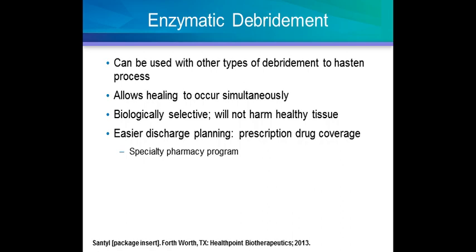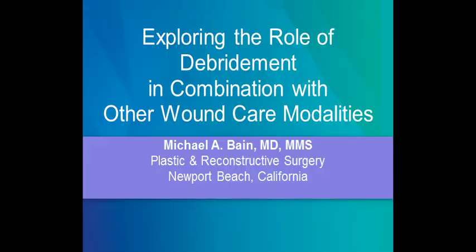Good morning. My name is Michael Bain. I'm a plastic and reconstructive surgeon from Newport Beach, California. I'm here today to talk about debridement, as you know, and in conjunction with some of the other things that we do: compression, skin substitutes, wound vacs, or negative pressure wound therapy, rather, Clostridial collagenase, etc.